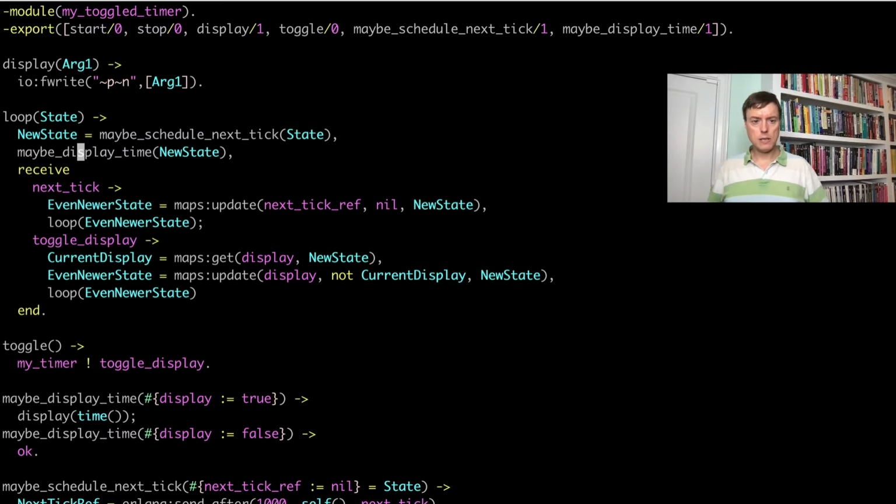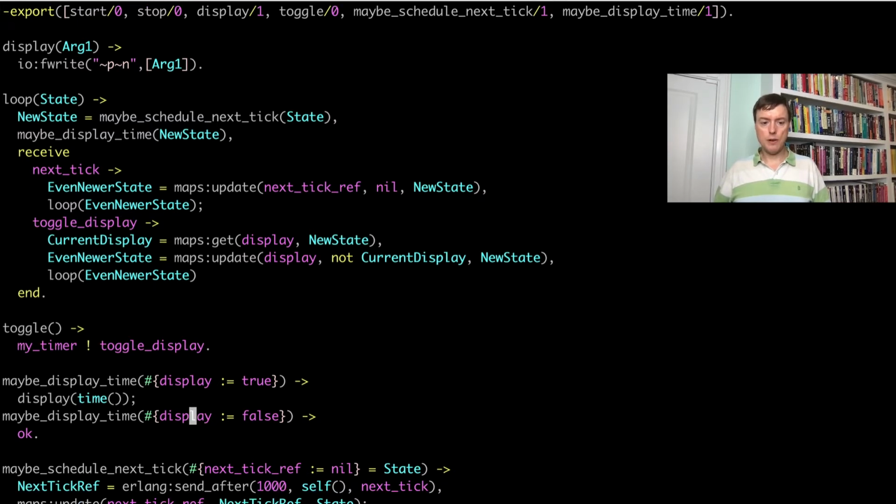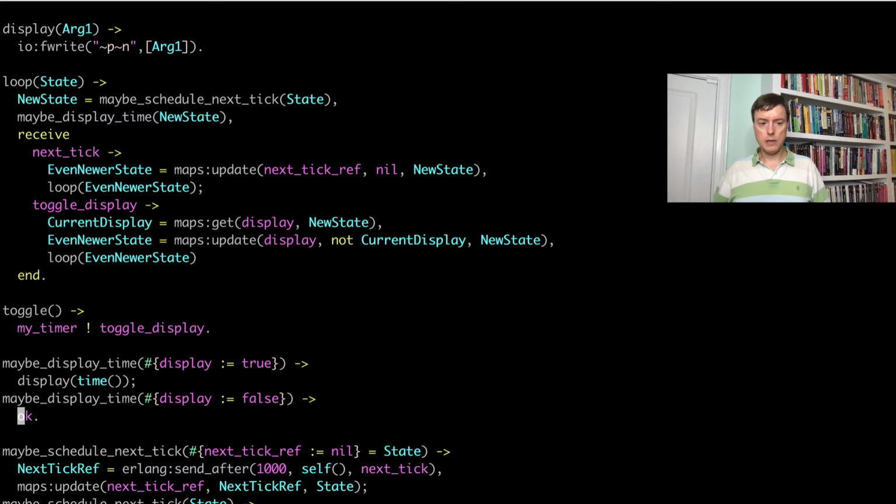We then call maybe display time. Maybe display time is also using pattern matching. It passes in that same Erlang map here, but this time we're trying to pattern match on the display key. The value is a Boolean. It's going to be true or false. If it's true, we will display the time. If it is false, we're just going to return the atom OK, which basically becomes a no-op, because we're not doing anything with the response that we receive here. So we're ignoring the response.